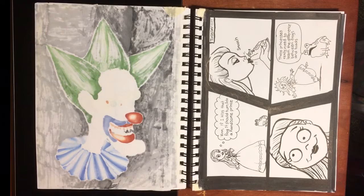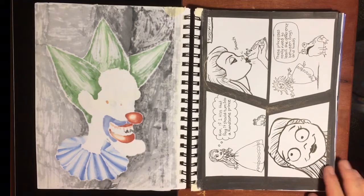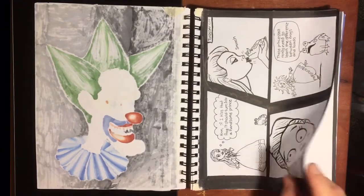October 17th, this one, again, I love the concept on this one. She says, if I kiss that frog, it should turn into a handsome prince. And then she smooches it and gets a little freaked out because it was not a frog. These princesses really need to learn the difference between frogs and toads. So little science joke there. If you're familiar with toads, they have toxins on their skin, so you really don't want to lick or kiss them, as they will do bad things to your brain. This was also on that thinner paper.